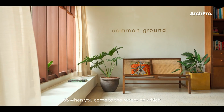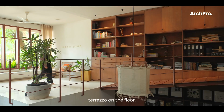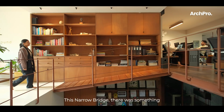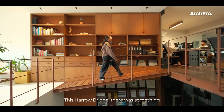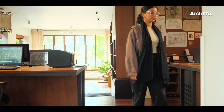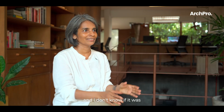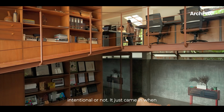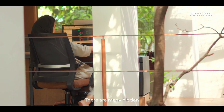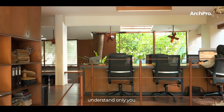So when you come to the reception, which is done in more whites, there's a white terrazzo on the floor. This narrow bridge, there was something like that in my grandparents' house. There was a stream that we had to cross through to go to the house, and I don't know if it was intentional or not. It just came in when we started designing. There are many hidden memories that mostly nobody else will understand, only you.